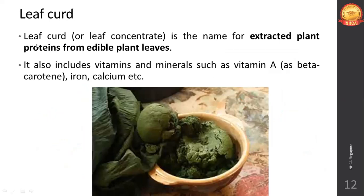So the next option is leaf curd. Vegans can try this, and even for kids, especially kids on vegetarian diets, you can't expect them to have too much of fruits and vegetables, given the tantrums they may throw around. So leaf curd is another option here.